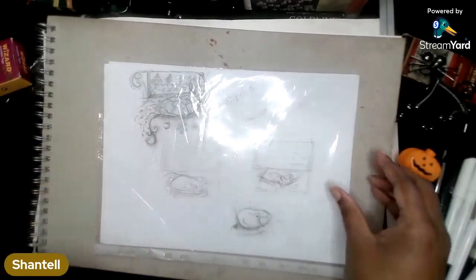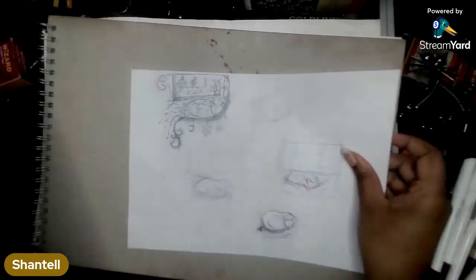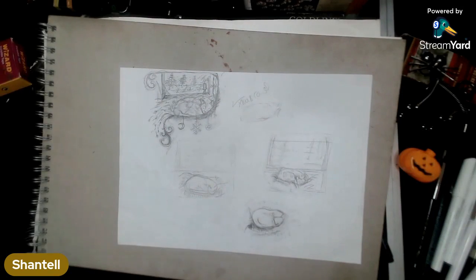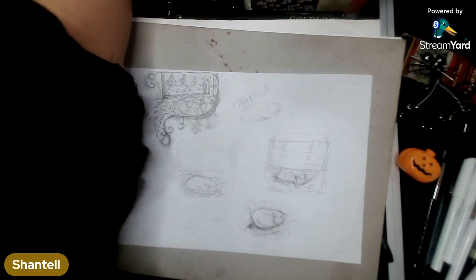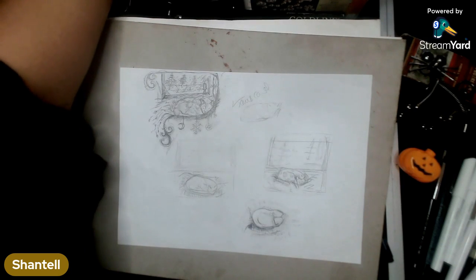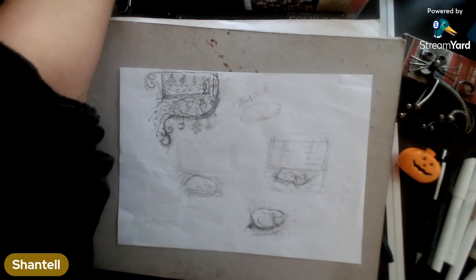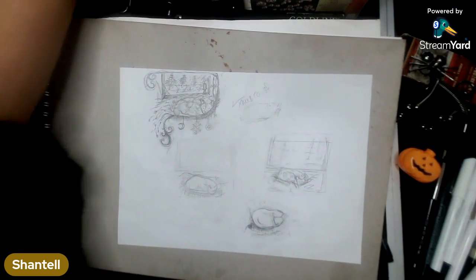Okay, so this is the design, like I said, for the spooky Christmas card. I'm not sure if we need this light today. Let's check. Let's see if you can see this better with or without. I'm gonna opt with light.